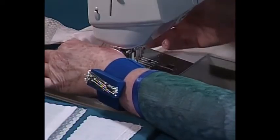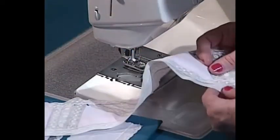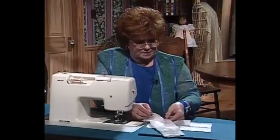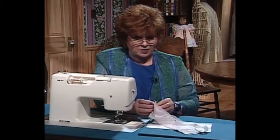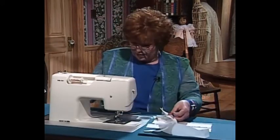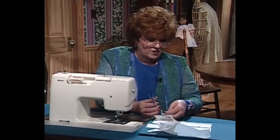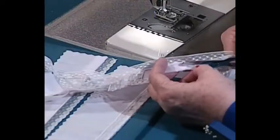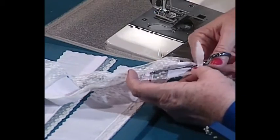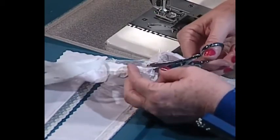And then when I finish it, I will come in and of course tear away the stabilizer. Tear away both the pieces of stabilizer. And once again, I will come in here and trim away all of this excess fabric. I don't need that. I'll just trim it away. And indeed, I do have an extra stable lace finish, which is what that is called.